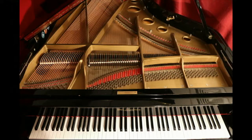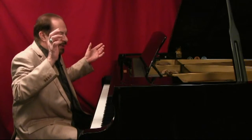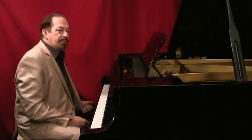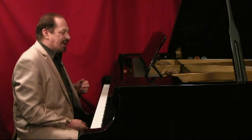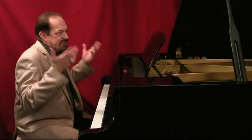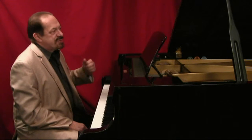Nice mid-range. Nice highs. Made in 1986, had one owner, guy didn't play it much, and it took up a major part of his living room though. So 7'6", I love these big pianos, any brand. And when they get this big, they just all sing. This could be in a performance space, or in your living room if you'd like to have a nice big sound.